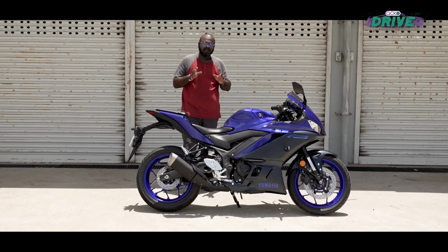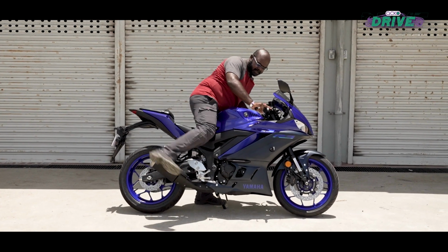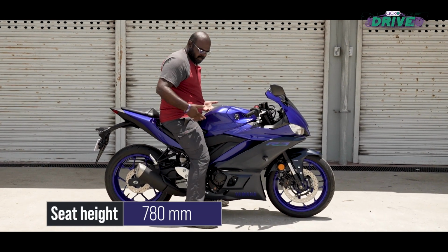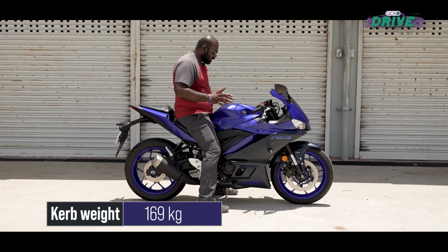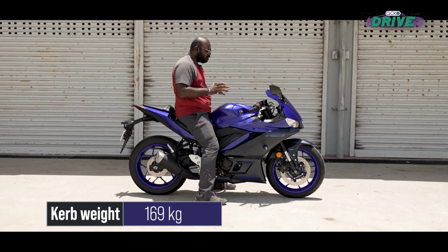Now let's check out the ergonomics of the new R3, starting with the seat height. As you can see, I can easily flat foot my legs. It's a bit on the wider side. The seat height should be good enough for shorter riders.